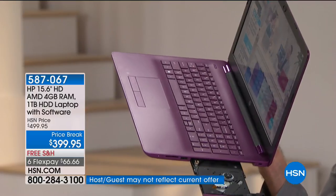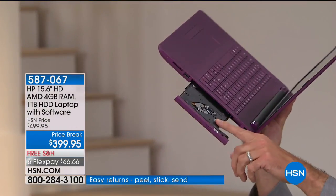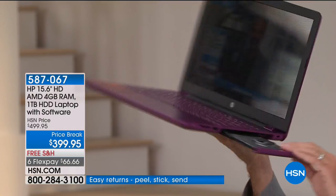It doesn't lack an optical drive. You've got an optical drive built into your computer as well. So this is a DVD-CD player and burner. So there's your optical drive: burn a DVD, burn music, burn video, burn data, whatever it is you want to do.